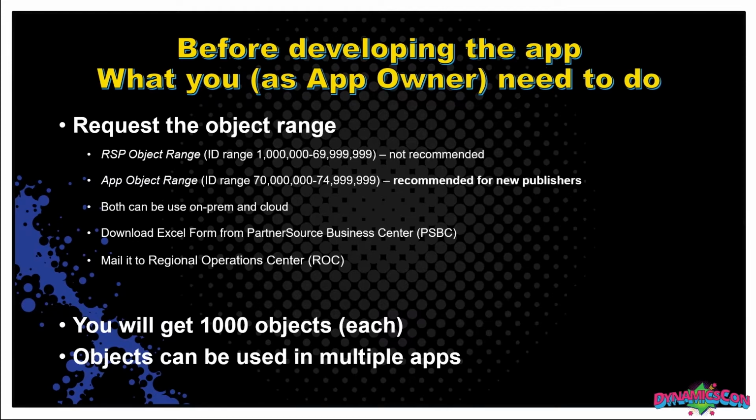So that was what the company needs to do, but as an app owner, what do you need to do? First, you need to request the object range. The first one which you see here is rather for the old apps which we used on-prem. Probably you know it. The second one, from 70 million, is recommended for the new publishers, but both of them can be used in cloud and on-prem. So you don't need to have two different object ranges if you want to sell your app on-prem and in cloud.